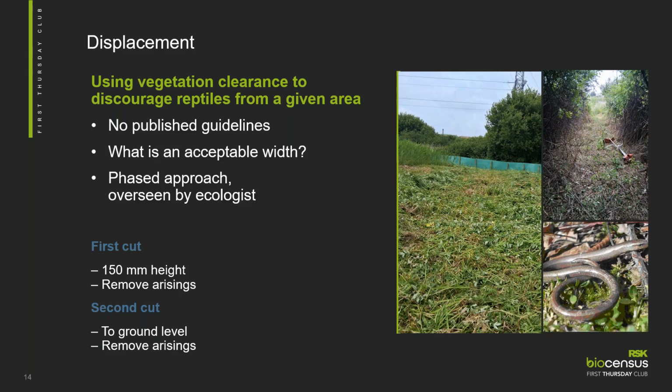It is, I believe, a widely applied practice, but it's not a prescribed measure in any published guidelines. Natural England, within their withdrawn mitigation guidelines from 2011, did mention using this, and Natural England's standing advice for planners still does.